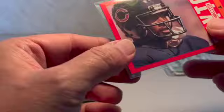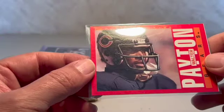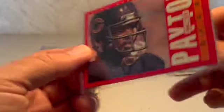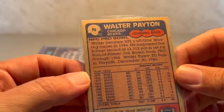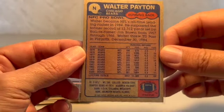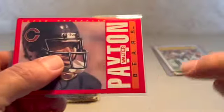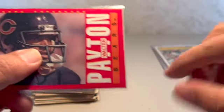This is a 1985 Topps Walter Payton. It comes from the bottom of the box. You know, they had like 4 cards. They did this in baseball as well. So they had, this is letter N, or card number N, Walter Payton. It's in really, really good shape. I checked online. PSA 7s go for about $300.